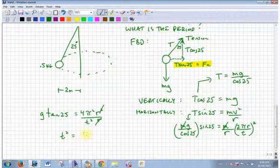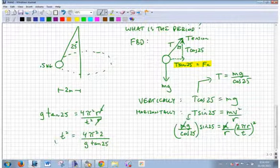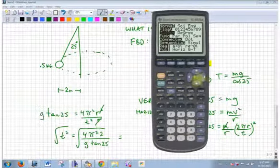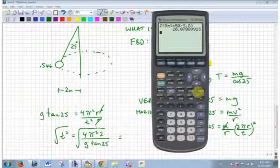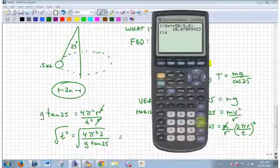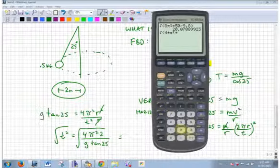So let's just manipulate that for T squared again. 4 pi squared r, but r is 2, over g tan of 25. Okay, now let's pull out a calculator. Oh, make sure you're in degrees. I made that a 2. R is 2. Why? It's right here. Yeah, right? Square root of 4. Now again, most of you guys probably won't do it like this. That's fine. You'll put in a whole bunch of numbers. Just make sure I'm able to follow what you did in your work, right? Right, Reese?